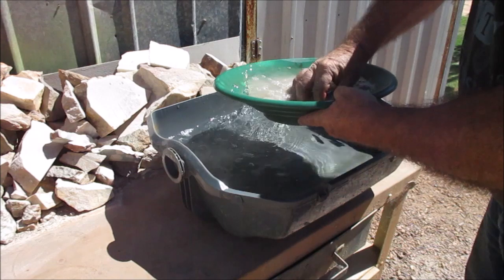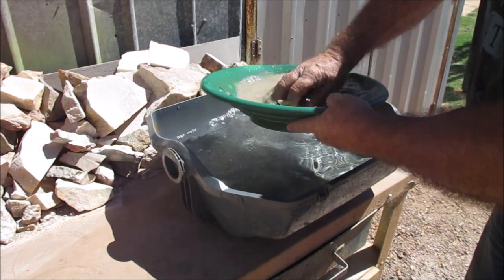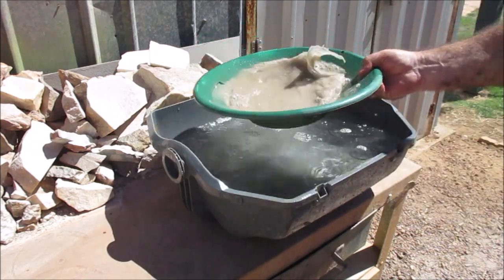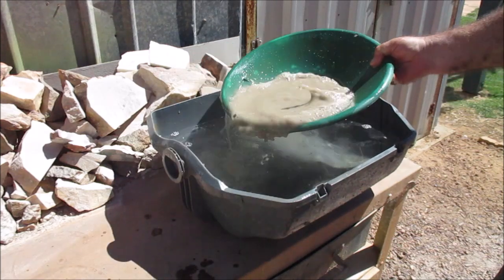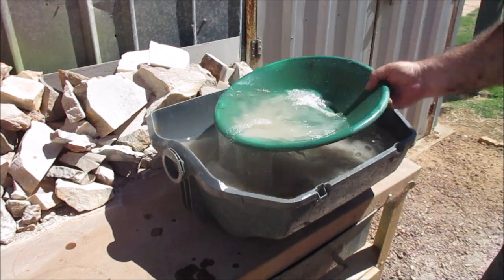I think there might be some fine sulfides in it. I'd be surprised if there was any gold in it, but sometimes it'll surprise you because you don't know where it's going to be. Anyway, we'll have a look.